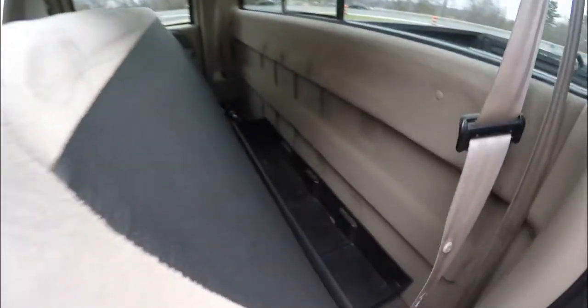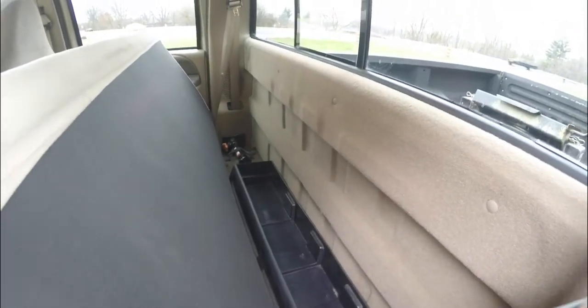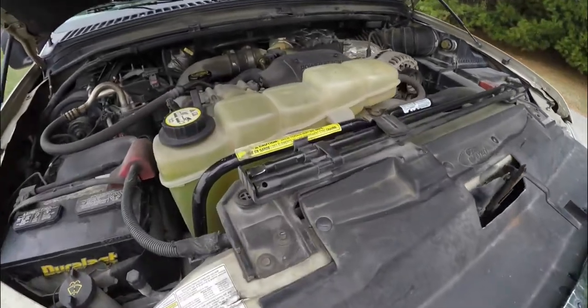All right, looking behind the seat, you have storage bins. And on the passenger side, you have the jack. The jack tools are in the hood.